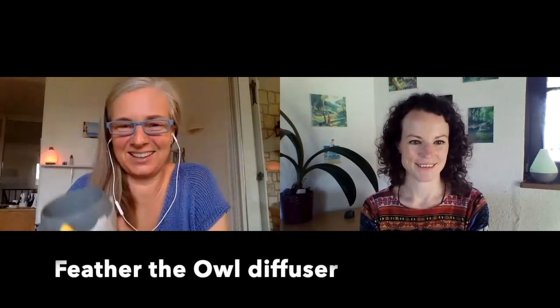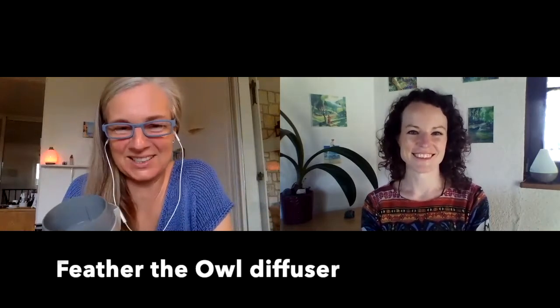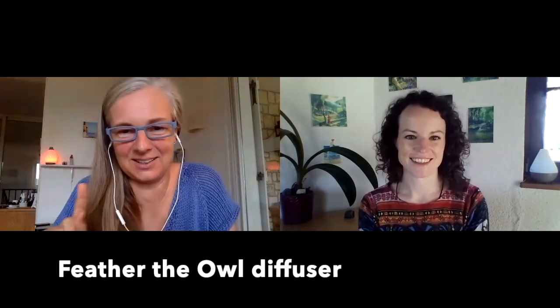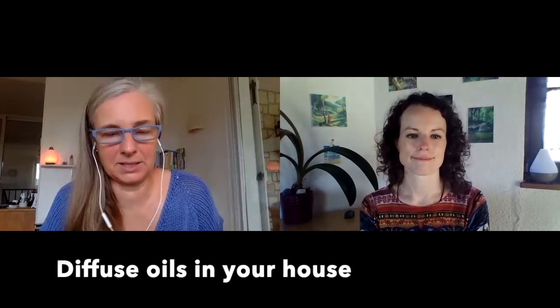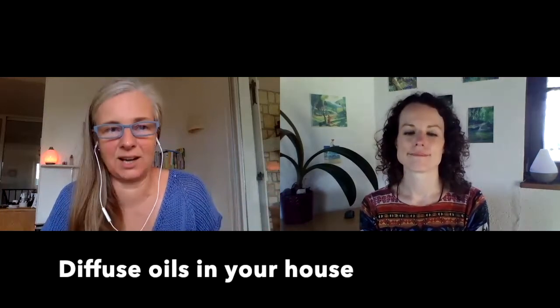So the first thing is, of course, inhaling, which we can also do with this beautiful diffuser. And Vicky has one in the background. I have one here in the background. Yes. So diffusing is also a very easy way to start using essential oils during pregnancy to make your home smell a little bit nicer, cleaner, fresher, relaxing, whatever you choose it to be.